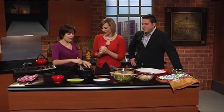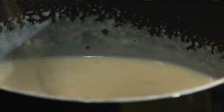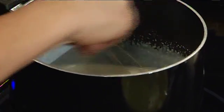Yeah, sounds amazing. Well, what I'm doing is making a basic cheese sauce. So I started with butter, and I sauteed some onions into that, and then I added 2 tablespoons of flour and cooked it away until it was not floury anymore, and then I'm slowly adding in all of my cheeses. It's a roux.